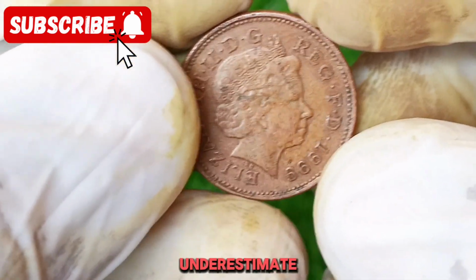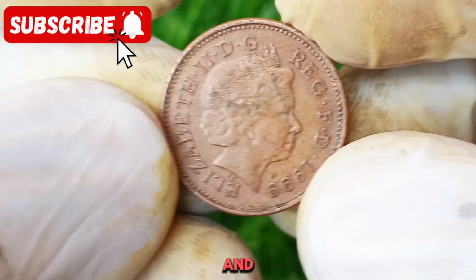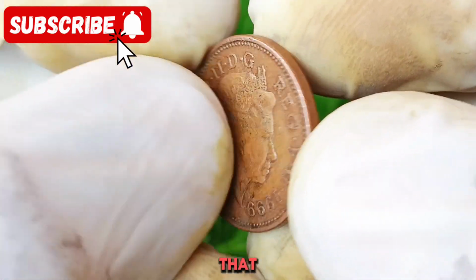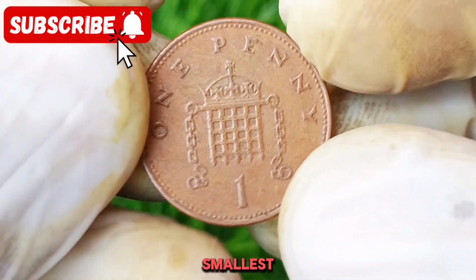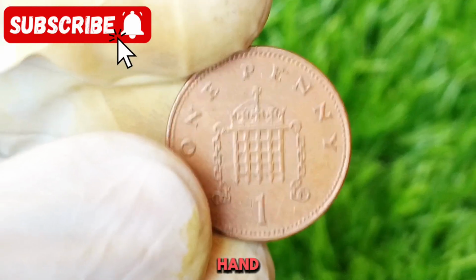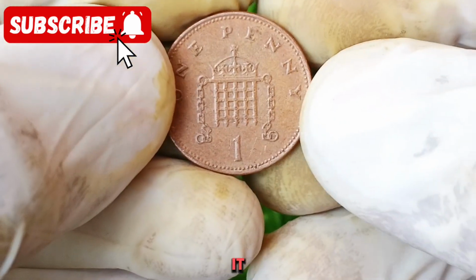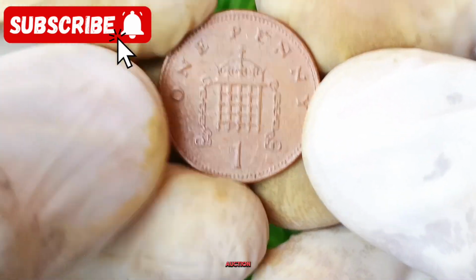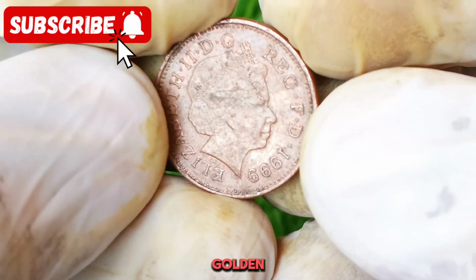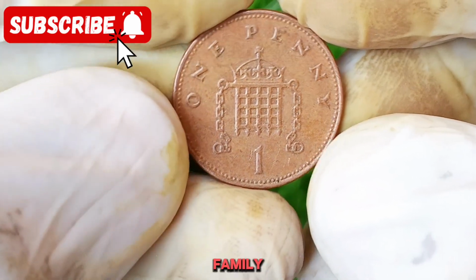It's easy to underestimate such a coin because of its size and face value, but therein lies its magic. It is proof that greatness often hides in the smallest of forms, that monumental value can rest in the palm of your hand without you even realizing it. And when the right buyer, the right auction, and the right moment align, that tiny disc of copper becomes the golden key to a fortune so vast, it could change generations of your family's story.